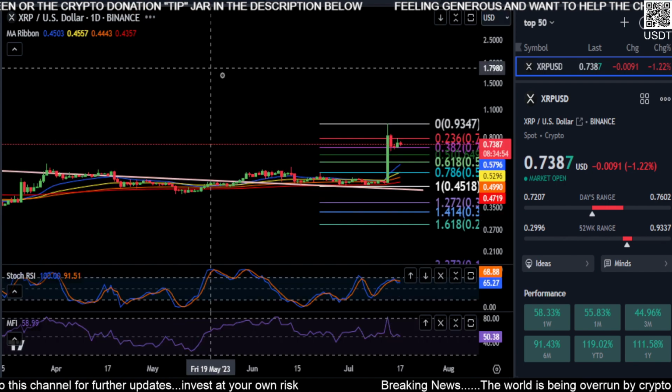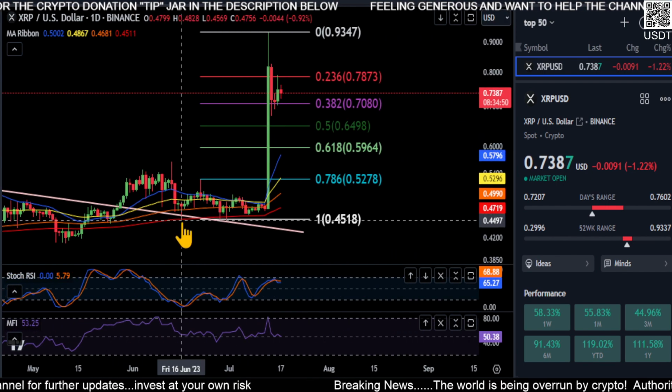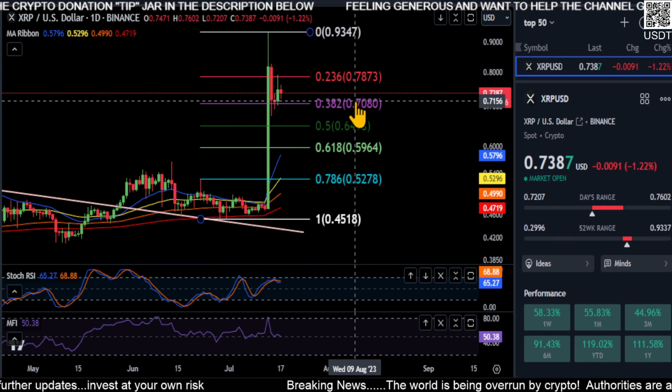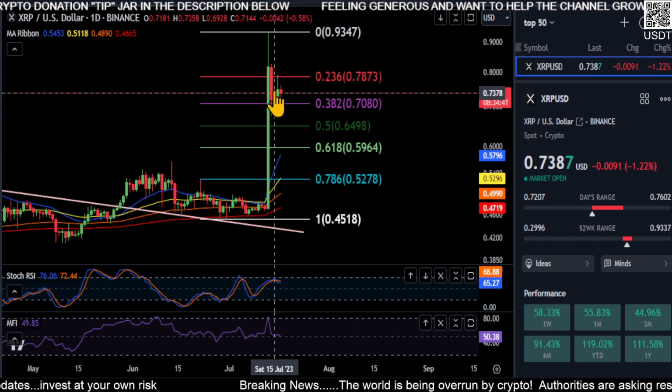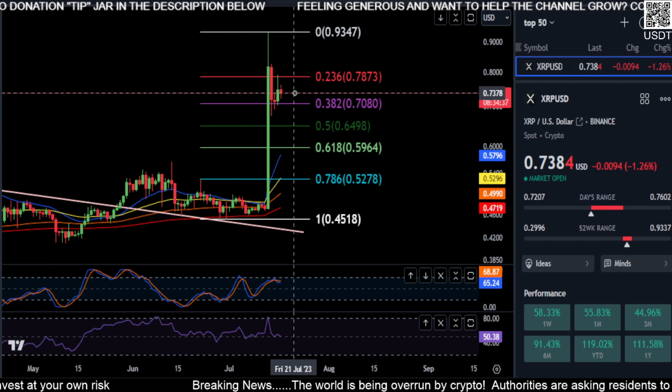So switching back down to the daily chart here on the most recent price action, you can see that from the low to the high, we are holding on to the 382. So as long as XRP can hold on to 70 cents here, we're currently at 73, you are still bullish here. So you did get a nice little bounce off of that price area.